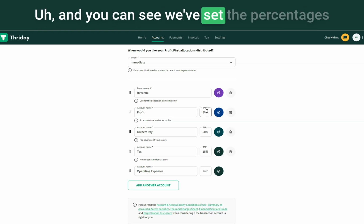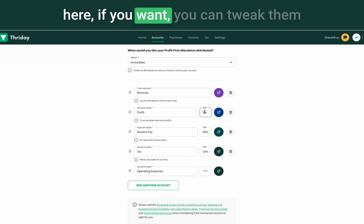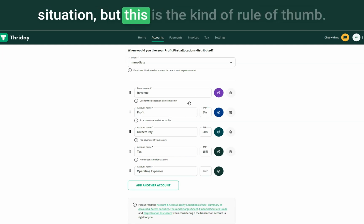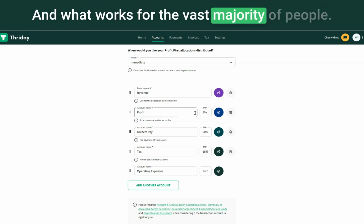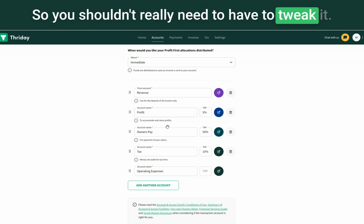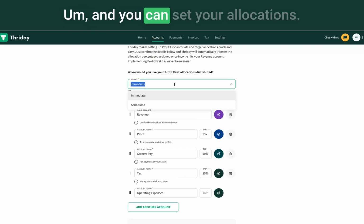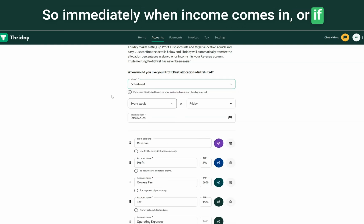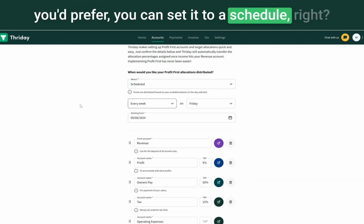And you can see we've set the percentages here. If you want, you can tweak them and change them based on your personal situation. But this is the kind of rule of thumb and what works for the vast majority of people. So you shouldn't really need to tweak it. And you can set your allocations. So immediately when income comes in, or if you'd prefer, you can set it to a schedule, right?